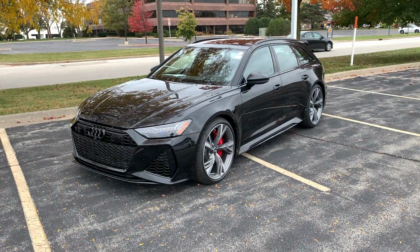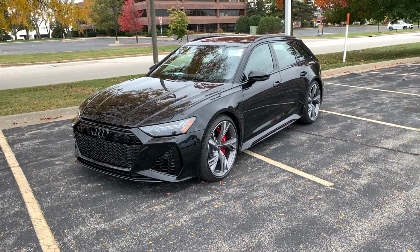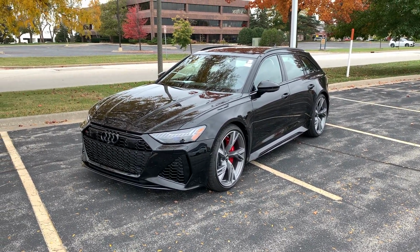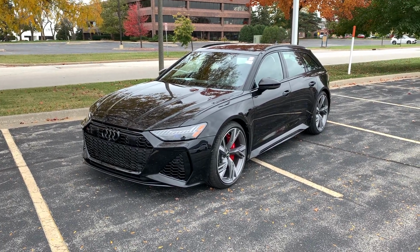So that's a quick walk around of the Audi RS6 Avant. It's an amazing car. I can't believe it's actually here in North America, and I'm excited to see what this means for the future of fast wagons.